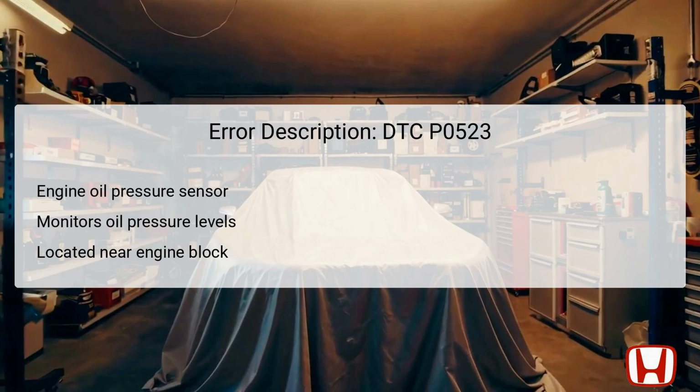When the input voltage from this sensor exceeds a specific threshold defined by the manufacturer, the PCM flags this condition as a fault. This abnormal voltage reading signals that there might be an issue with the sensor itself, the wiring circuit connected to it, or potentially the PCM. Addressing this error quickly is essential to avoid serious engine damage due to inadequate lubrication.